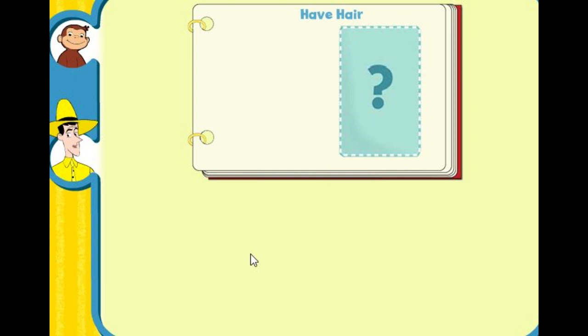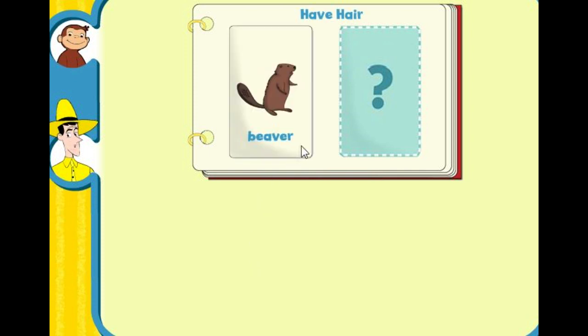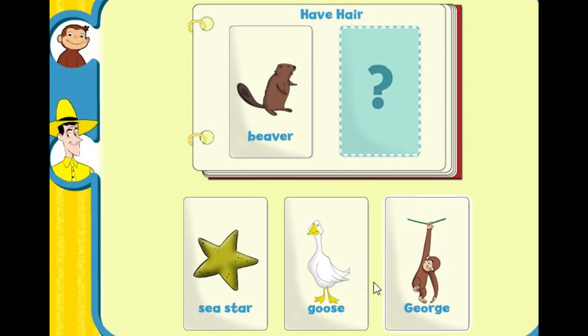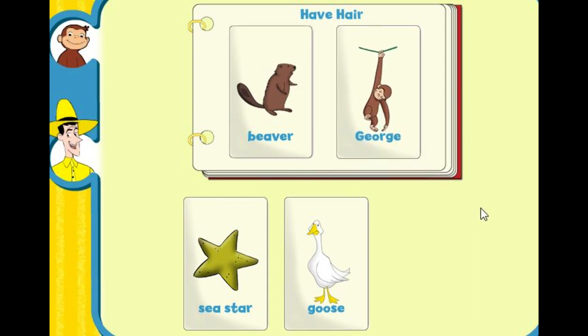Which of these animals also has hair? Here's a beaver. George. You got it. A beaver and George are both mammals, and mammals have hair.